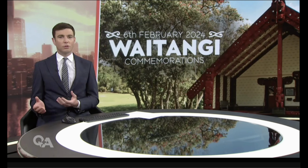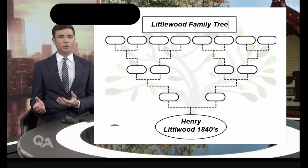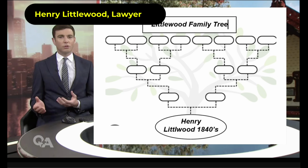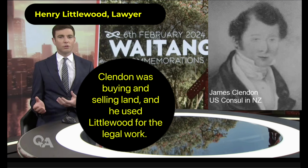When this final English draft was found in Pukekohe in 1989, the family tree of the Littlewood family was closely examined because they wanted to know, how did this get here? And it would solve the mystery of how it went missing, you see. This examination led all the way to the 1840s and 50s. In those two decades, a lawyer by the name of Henry Littlewood was doing conveyancing work for the US consul in New Zealand, a guy called James Clendon. That is to say, Clendon was buying and selling land, and he used Henry Littlewood for the legal work. Pretty simple, isn't it, right?